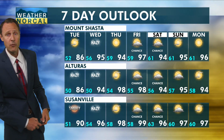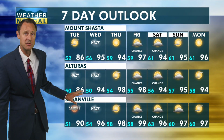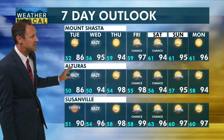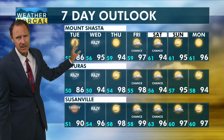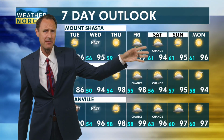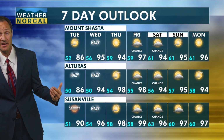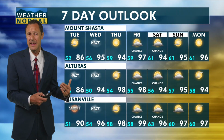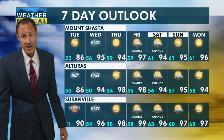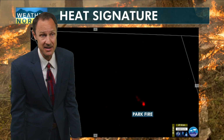Here's a look at your 7-day outlook for Trinity County, Alturas, and Susanville. Of course, you're looking at those smoky skies, especially off to the east. Now, it's going to be hazy, I think, even today and tomorrow for Mount Shasta. You kind of get the idea here. And this is going to extend possibly even into next week with those hazy conditions. But it's going to be one of those day-by-day conditions where we have to look at where the fire is, what kind of activity we're seeing. That really depends on just how hazy it gets.